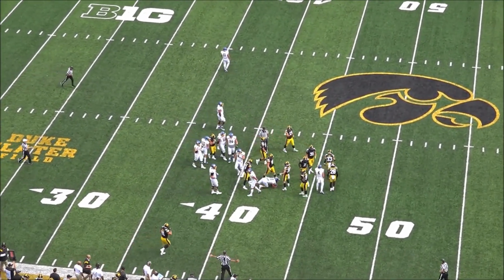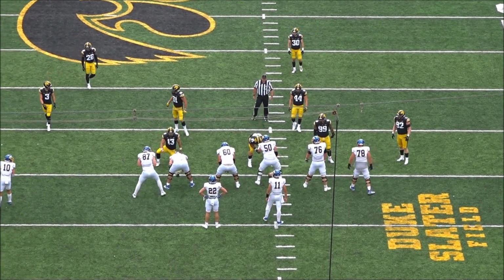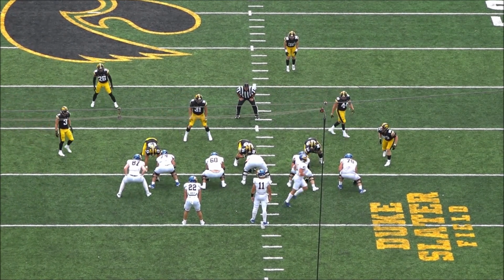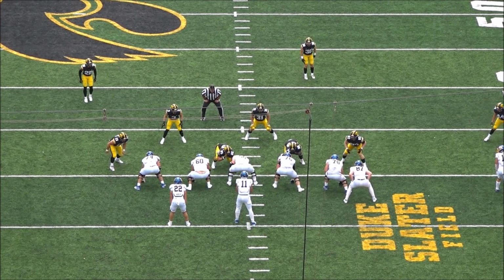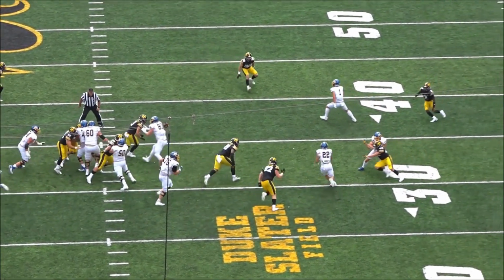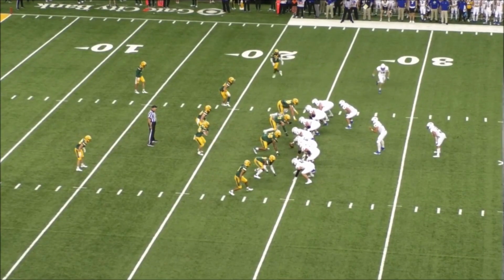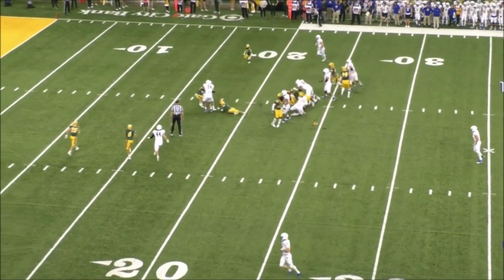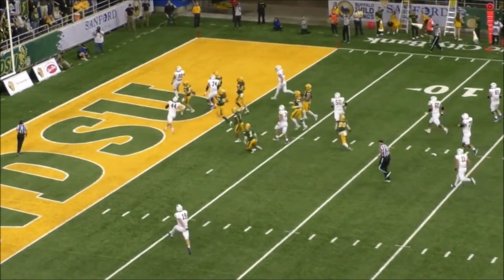And you see him here out on the edge. Also love the fact that he really handles the football well. I don't believe he fumbled much over his career. So very, very careful with the football. His team, South Dakota State, they won two FCS championships in a row. So, part of a winning team, winning culture, and a dynamite football player as well.